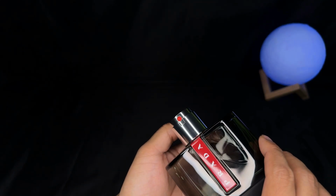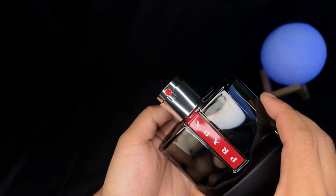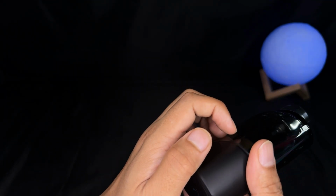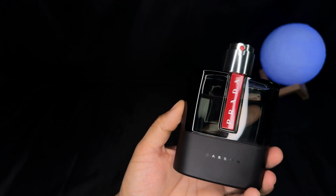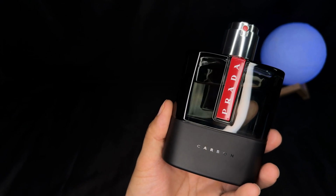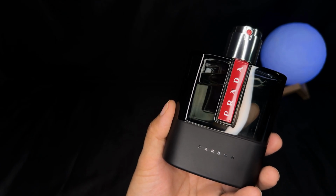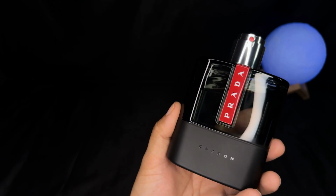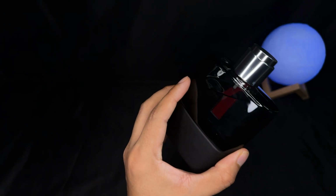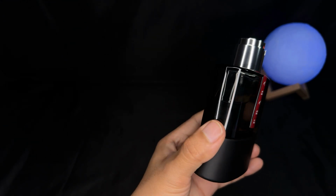More so by the ladies, but I don't know if I would like this to be louder, because to me the projection is already pretty out there, in my opinion. So to hear that Dior Sauvage is even louder, I don't know, I might get put off by that.